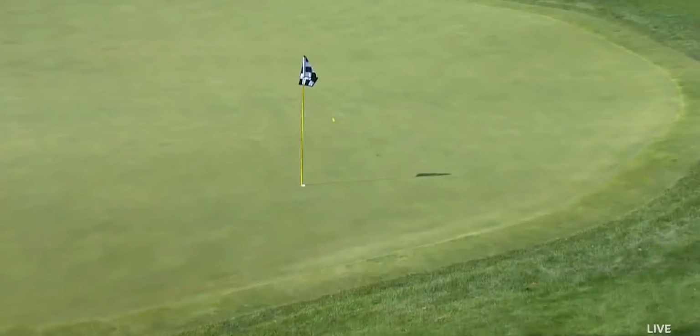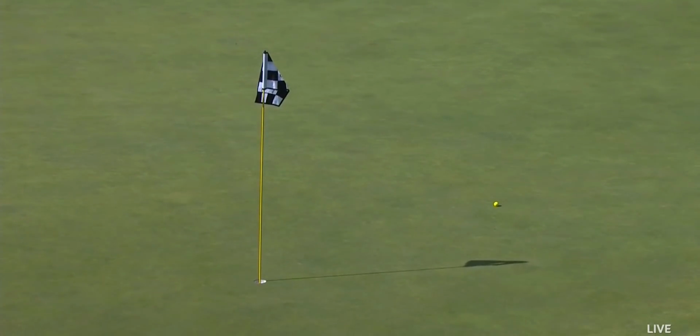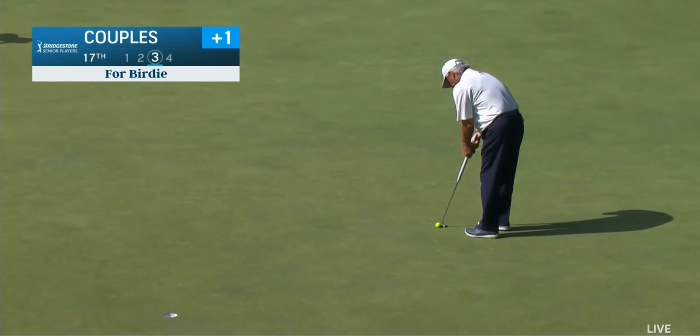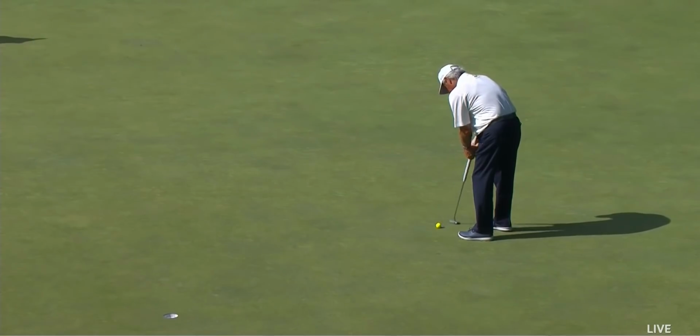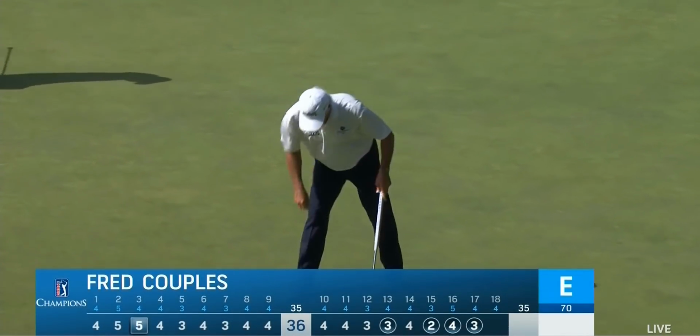Coming off some birdies. I'm not saying anything, it looks perfect. Back left hole location, will it hold? It did. Did you hear Joe LaCava? One caught me off guard just a bit. Fred Couples now for birdie at 17. Joe LaCava said, I'm not saying anything, this is perfect. See if he can take advantage of it. Fred Couples, fourth birdie in the last 5 holes.